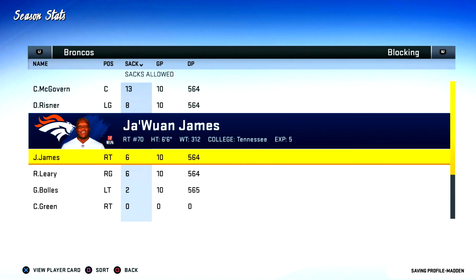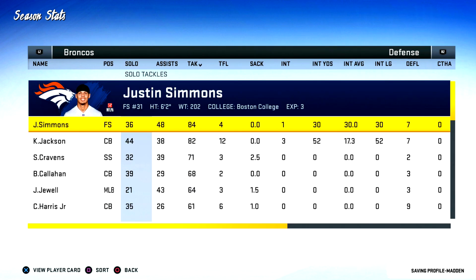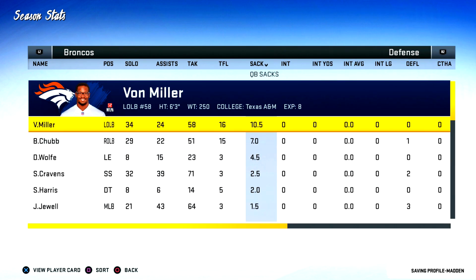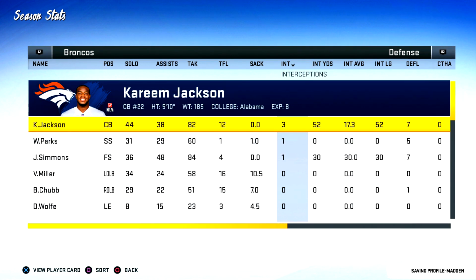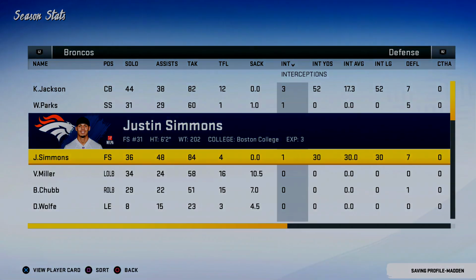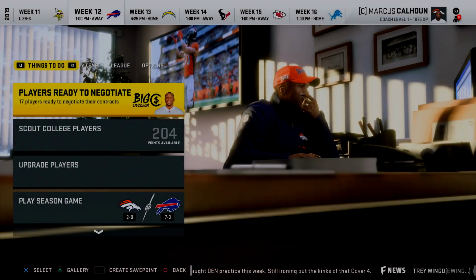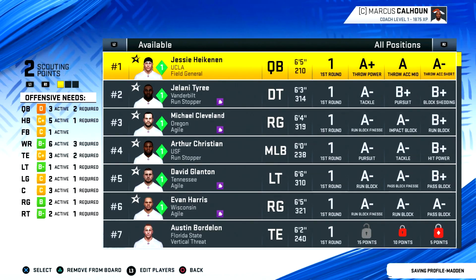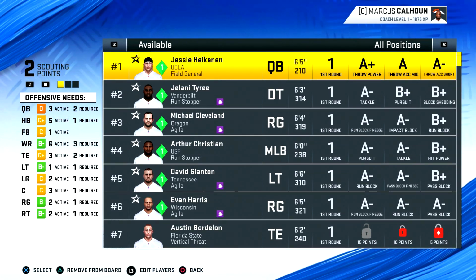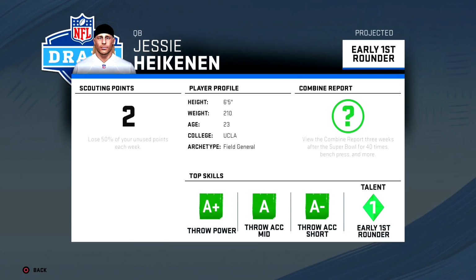Now, with the season starting to wind down here in the second half, we're of course going to spend some time talking about the potential future of this team and the top prospects for this upcoming draft class. Blackjack has helped me out to create a custom draft class with some players from the Kalispell Warhawk Dynasty, and at the very top of the board, you see quarterback Jesse Heikkinen.